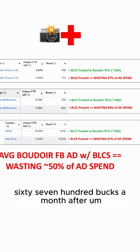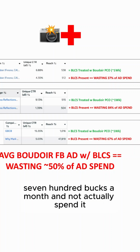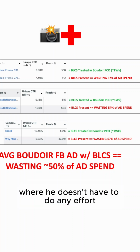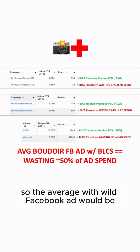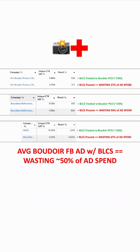He can pocket that 6,700 bucks a month and not actually spend it, kind of as a boudoir bonus, where he doesn't have to do any effort. Just keeps that money. That's like 80 grand at the end of 12 months, at the end of the year. So the average boudoir Facebook ad with BLCS is wasting about 50% of its ad spend.